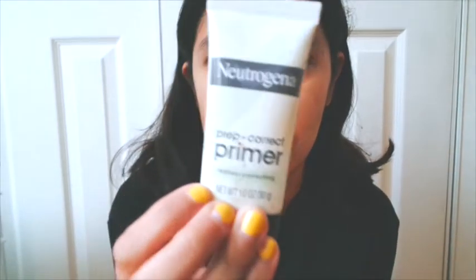And I can't wait. Okay, for any makeup, we're going to start with primer. So, primer, I've been using Neutrogena Prep Correct Primer with Redness Correcting. This is how it looks. Again, my skin is not perfect, so I gotta cover up my pimples. So I'm just gonna dab that all over my face. Awesome. Okay. Base is primed.